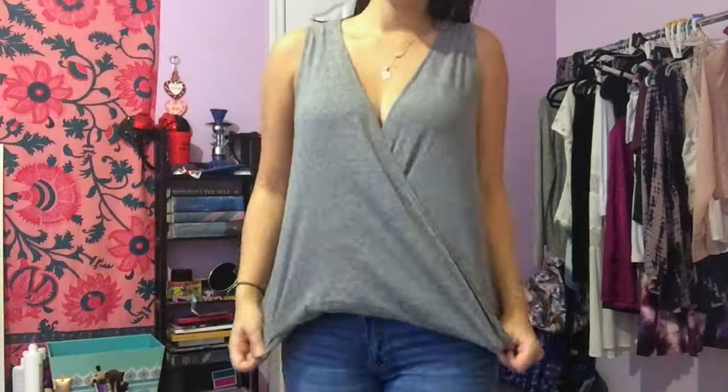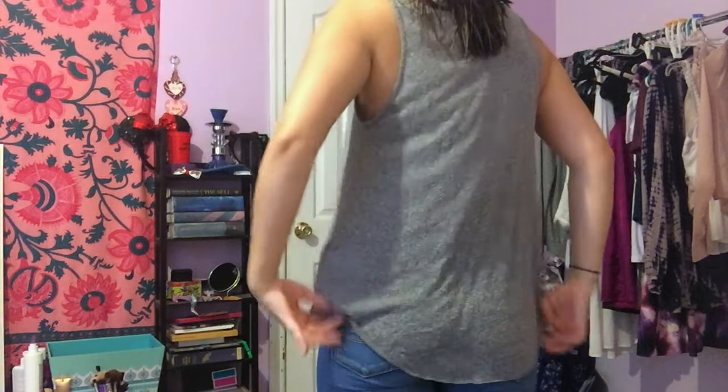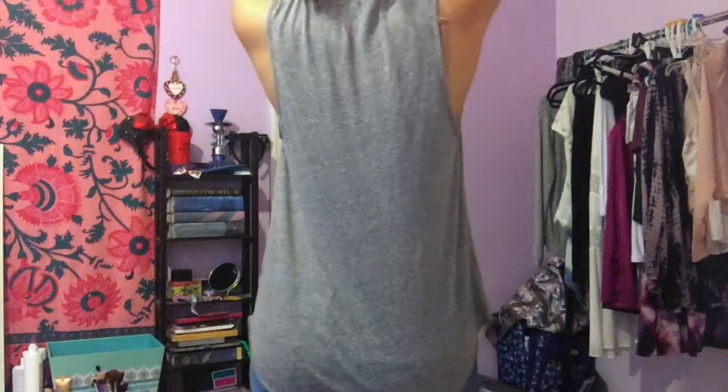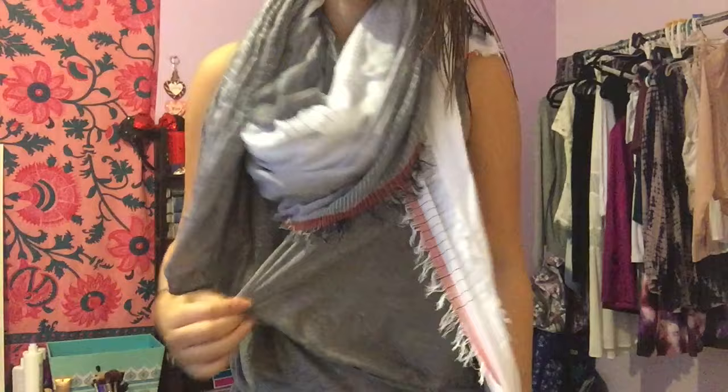Okay. So starting off, I got this gray tank top. Again, it's kind of hard to show, but you'll see the try-on. It crisscrosses in the front and it's just very drapey, and I thought it would be a good layering piece. And then I got this scarf, which I actually saw in the dressing room on a clearance rack. It's just kind of this big blanket style scarf, which I'm very into. I like wrapping them around me and basically being in a blanket all day, because what's wrong with that? I like that the colors are neutral.